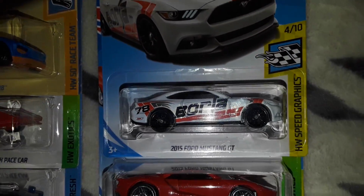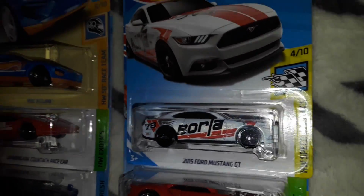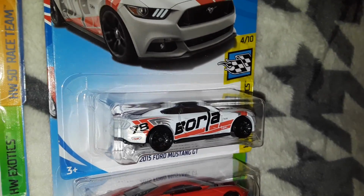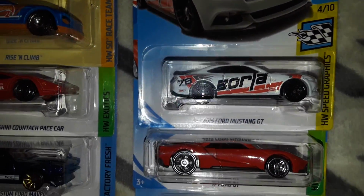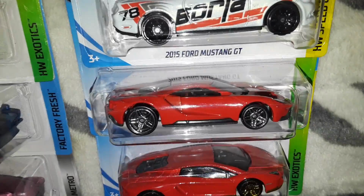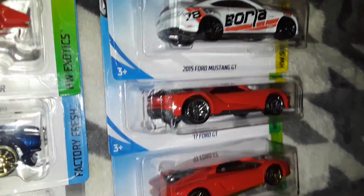Next up, we have the second recolor of the 2015 Ford Mustang GT, because there was a Target red car exclusive that I never found. But now we have this white one, which is kind of like the reverse of that. Instead of having it in red with white stripes, it's white with red stripes. With the exception of the black Borla exhaust on the front, on the doors. And then we have two red supercars as our last ones. Got the Ford GT recolor in red, well, obviously. Nicer, much nicer than the blue this year.